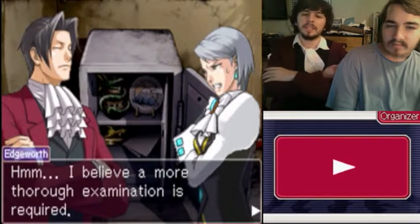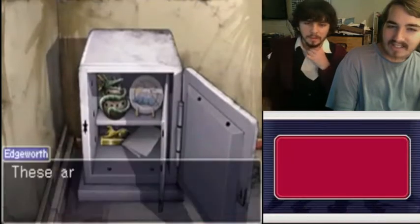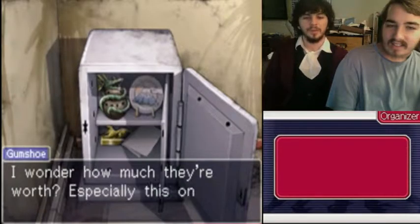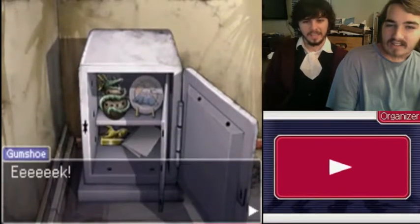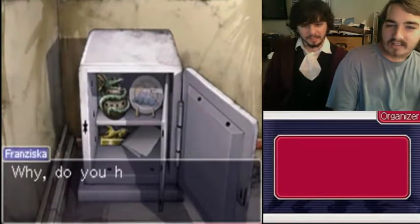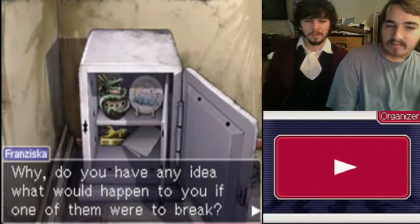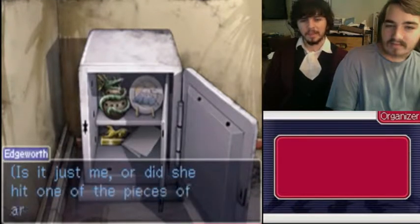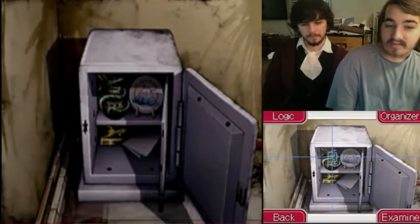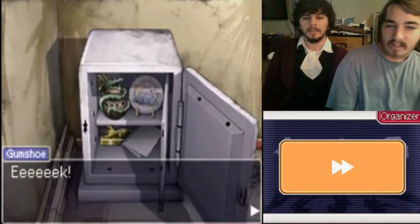I believe a more thorough examination is required. Yeah, this looks like a dragon. These are pieces of stolen art from around the world. I wonder how much they're worth, especially this one. Hey! Scruffy, don't touch those valuable pieces of art with your filthy hands. Do you have any idea what would happen to you if one of them were to break? Is it just me, or did you hit one of the pieces of art just now? These are pieces of stone. Okay, oh, come on. Take a look at the paper, maybe.